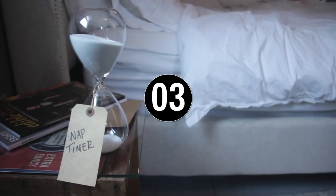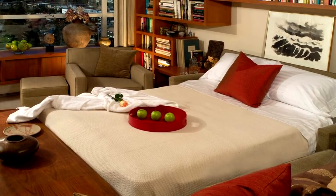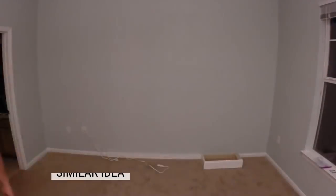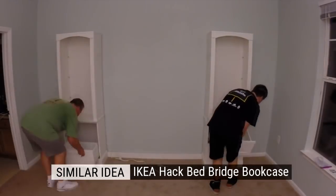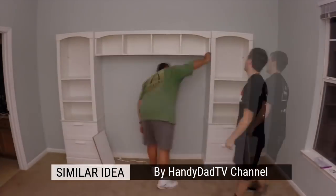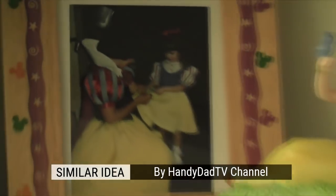Number 3. Or opt for deep shelves above the headboard. If small floating shelves just won't do for your stuff, then deep shelves above the bed ought to do it. Consider removing some drywall to avoid extending shelves into the room itself and turn your room into a mess-free haven. Create recessed spaces between the studs, and you can opt to add doors to enclose them or install shallow shelf inserts.